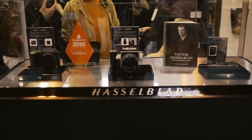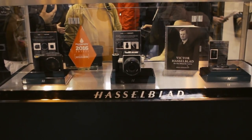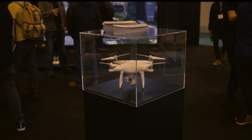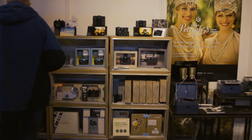Hasselblad, it's just a work of art, isn't it? I'd love to be able to afford one. I'd love to actually use one. It'd be nice to give it a try out. There were one or two drones there. This is the Phantom 4 from DJI.